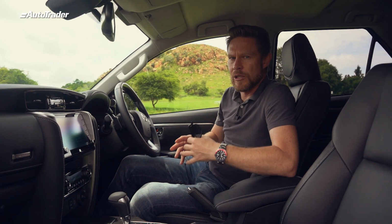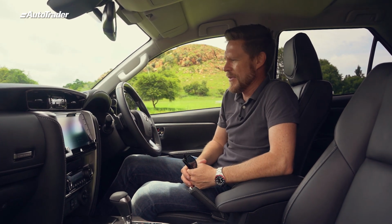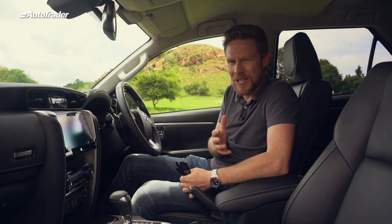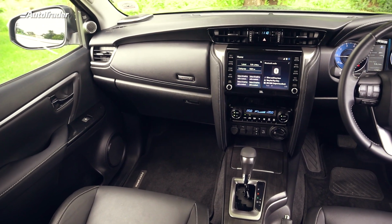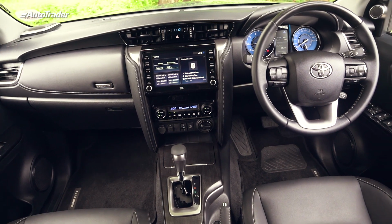It's in the interior where you'll notice the most changes to the current generation Toyota Fortuner. Gone is the brown interior. Hallelujah! I don't know why they went with that. I think it was just that whole rugged outdoorsy approach. Either way, in its place is a beautiful black leather upholstery, with raised white stitching here on this VX model.